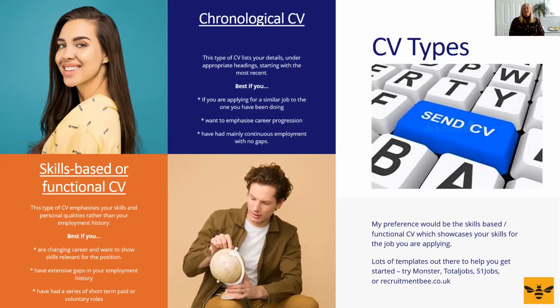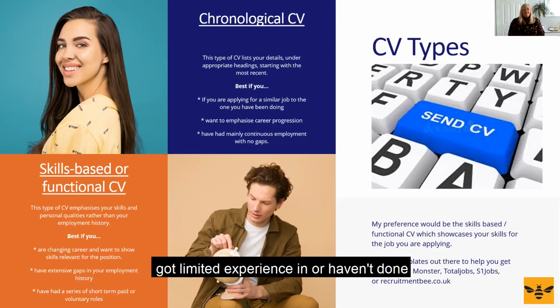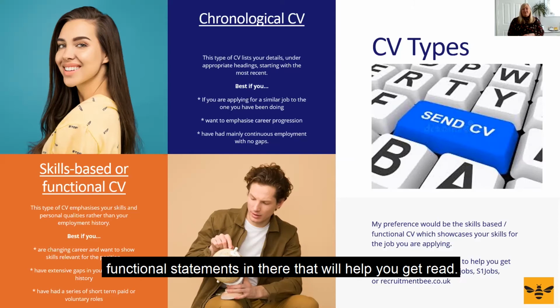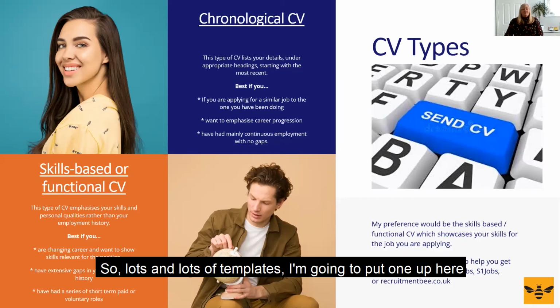The second type of CV is a skills-based or functional-based CV, and that's probably one of my favourite types of CVs, because if you're looking at a role that you've maybe got limited experience in or haven't done previously, then it helps to showcase your transferable skills. So the CV that I format that I'm going to give you today is a little bit like a chronological CV, but I'm throwing in quite a bit of skills-based or functional statements in there that will help you get read, okay?